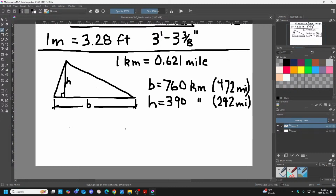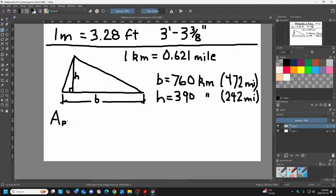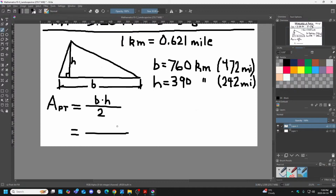So what we're doing is we're calculating the area of a triangle, essentially, right? So area of, we could call it PT, equals base times height all divided by 2. Okay, and then I'm just going to substitute. So we could do the metric first. 760 times 390 all divided by 2.